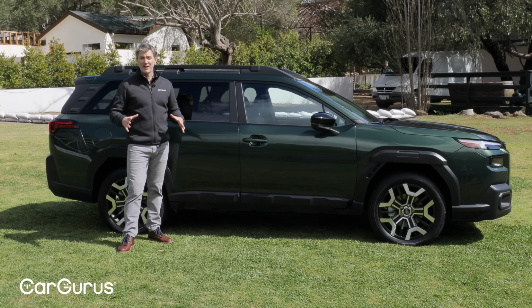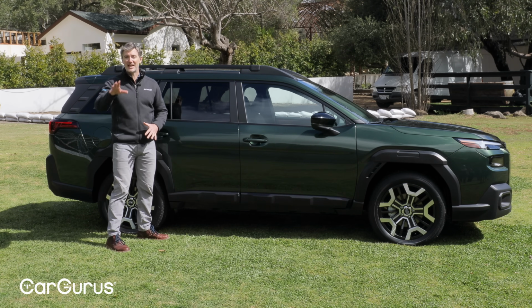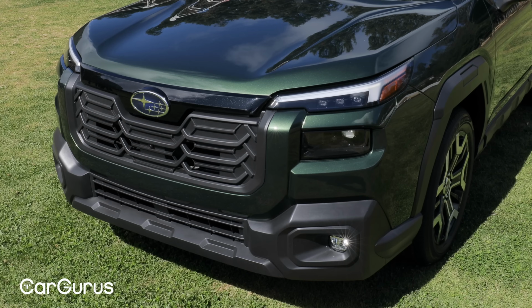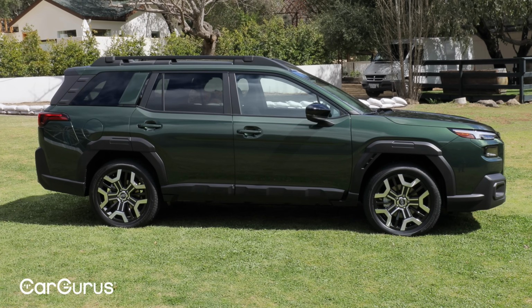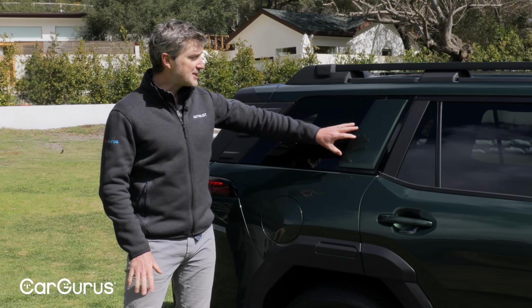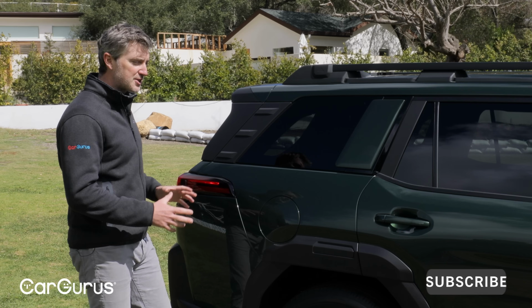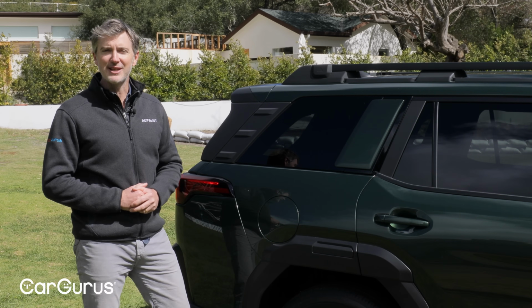So as you can see on the side profile, it really is leaning much more into the SUV look rather than the wagon look. This is now 2 inches taller than the previous Outback. It's about half an inch wider. The wheelbase and the length are the same. You also notice that these C and D pillars are much more upright than the previous wagon. Again, that really reinforces that this is leaning more into that SUV type of styling.